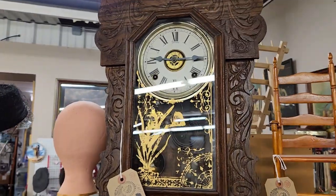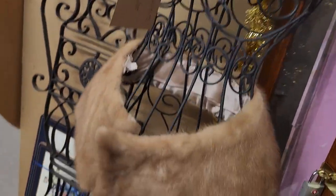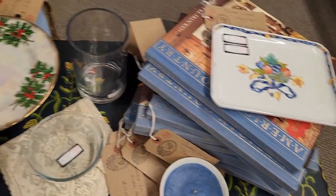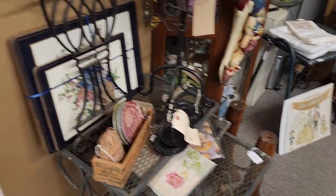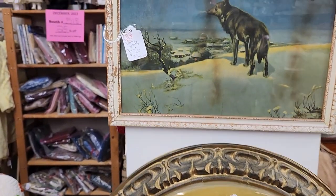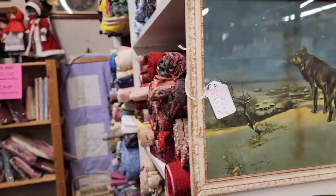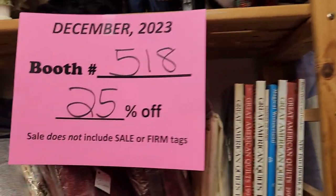Look at that clock up there. It's just beautiful. These are collars. There's a flower frog. And an old Santa. They want $24.50 for him. And this is going to bring us around to 518. CJ would love that picture right there. And it's fabrics. 25% off, except for firm items.